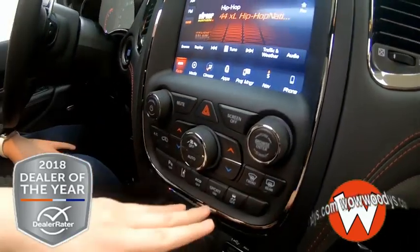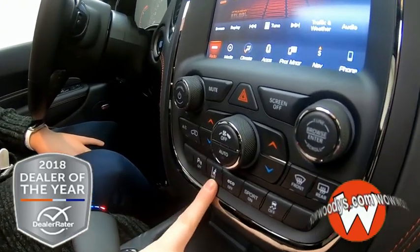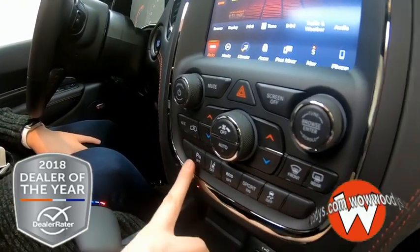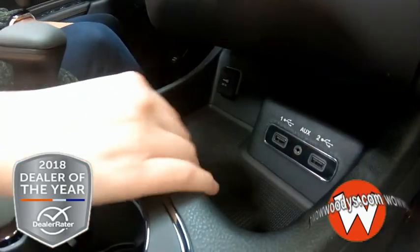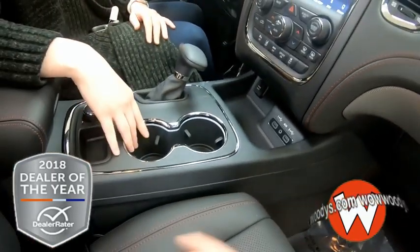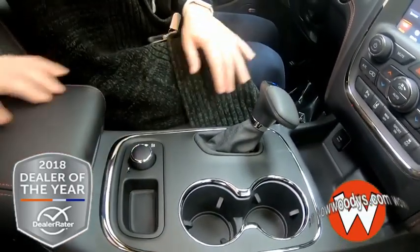Then you have all of your buttons down below for your radio and your climate controls, plus sport mode, eco mode, your lane departure warning, and your sensing systems where you can turn this on and off. And then you have 2 USB ports, an aux port, and a 12 volt right there. So 2 cup holders right here in the middle. I love all this matte black in the center with your all-wheel drive.